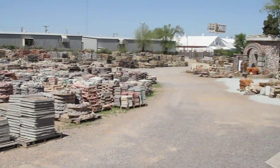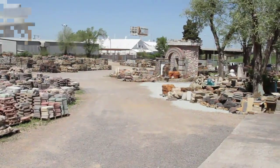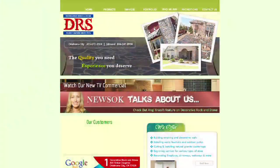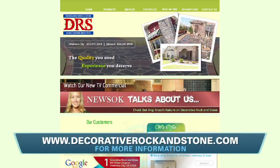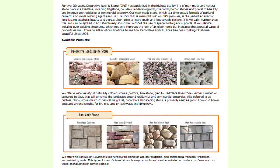Our main location is off of 305 Tinker Diagonal, just east of downtown, on the south side of the I-40 Service Road, off of Scott Street, and our north store is in Edmond, 501 South Broadway. Our website is decorativerockandstone.com, and on our website we don't have absolutely everything that we have here in the yard, and we urge people, if they're not too far away, to stop by and see the variety of materials and items that we have here.